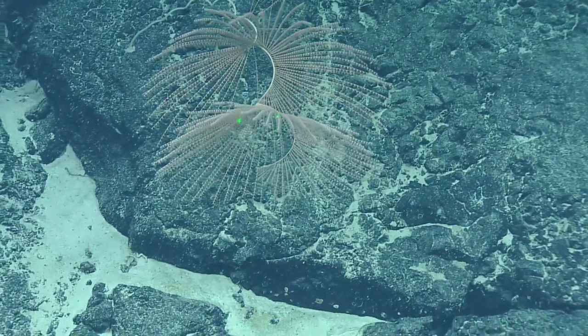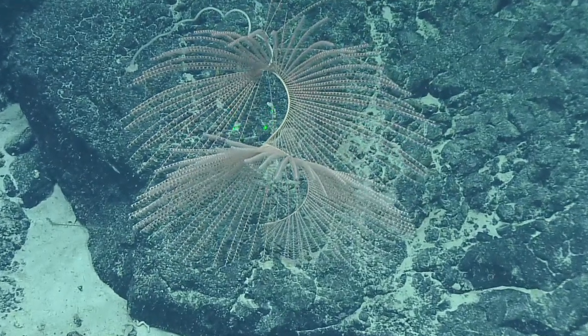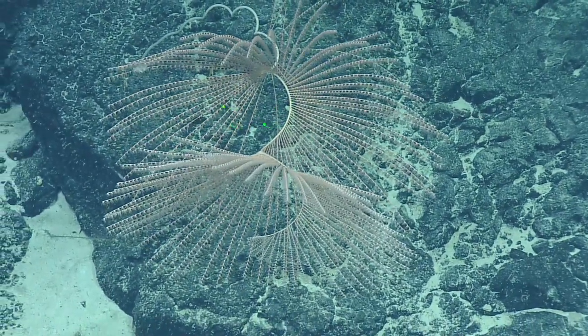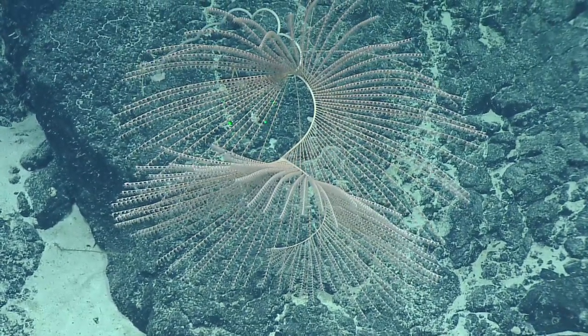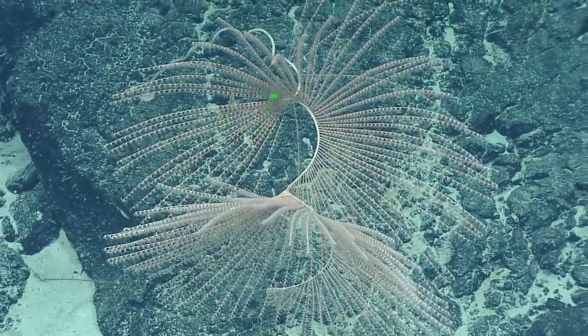I just love the spirals on these things. I just want to know what the evolutionary advantage is to the spiraling. Probably alters the flow around it in some way. Right, that's good.